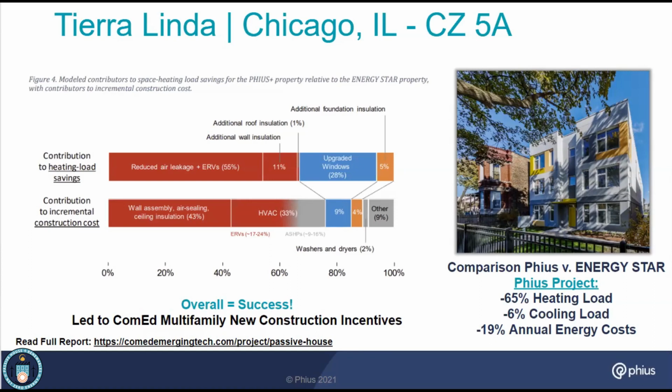So the fuel switching is a big factor in why the annual energy costs aren't as significant as I think they might be if we looked at the cost right now. Now that we know the cost of natural gas and fuels and stuff like that are slowly going up. Electricity costs are also going up with inflation in general. But I think if we look at this project from a pure energy savings perspective, this is a pretty successful story.